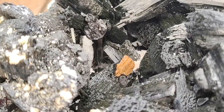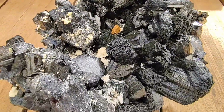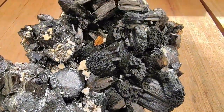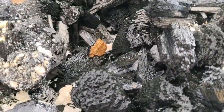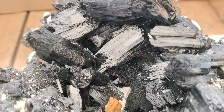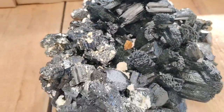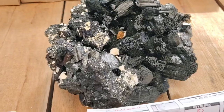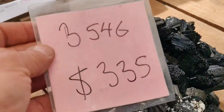Sometimes more recently we've got a couple of flats with siderite and quartz, and that siderite basically started being covered by goethite. So having a brown one there, a little cheeky fella, just staking his claim in the vug of tourmalineness. This flat here is going to cost a meager $335. That is flat 546. Ta-da!